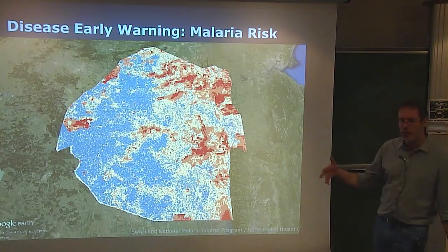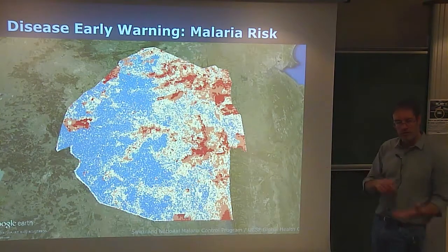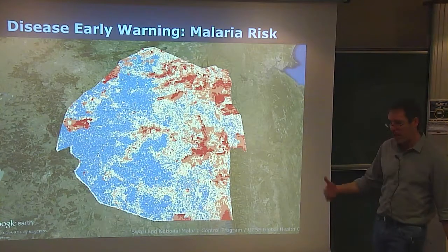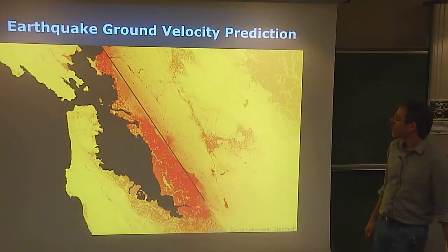They're working on real-time alerting so that field workers on the ground can just use their phone to get maps like this. This is a project doing earthquake risk mitigation with a gentleman at Stanford.